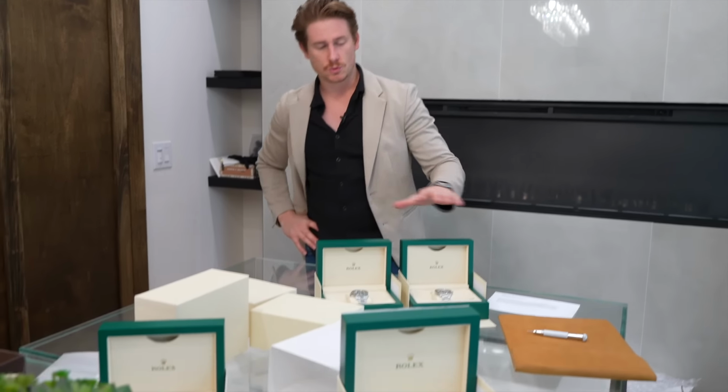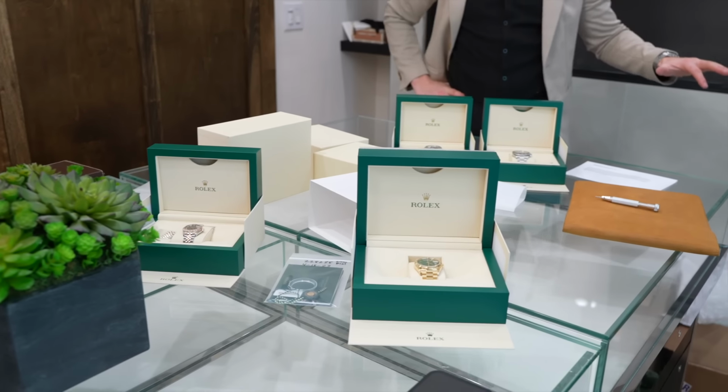That would be 1, 2, 3, 4, 5 watches. We did have a 6th one that was going to be coming in. That one was delayed, but is coming in regardless. So that is going to be a really cool watch. I'm excited for that one. So we're going to get all this in inventory. We're going to go ahead and process everything.